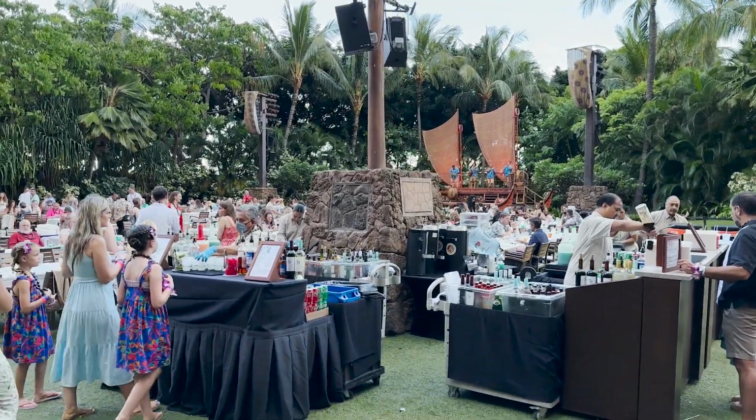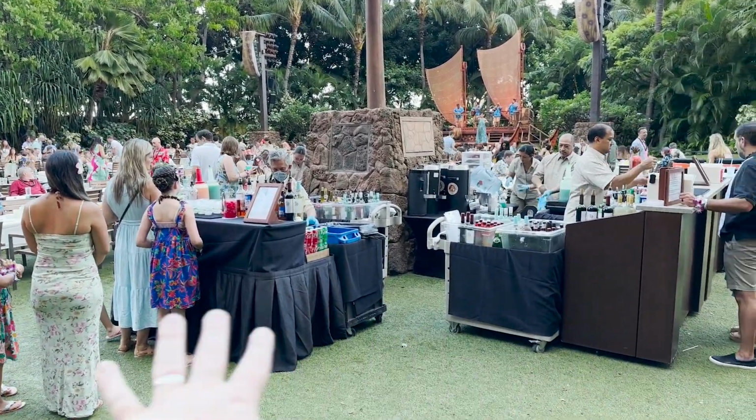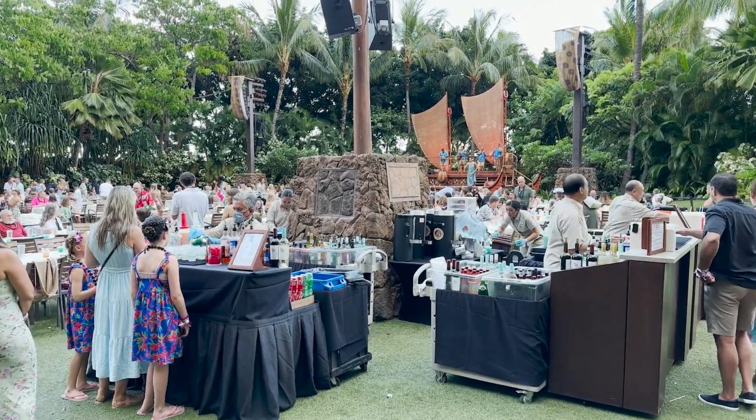So I mentioned all of the drinks are included, alcoholic and non-alcoholic. They did give us the welcome drinks as we came in, but they have this bar area set up where you can come and order additional drinks. Your server can also get drinks for you.